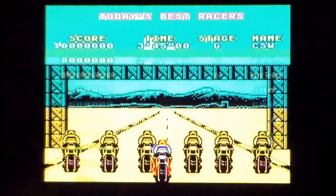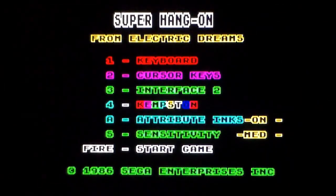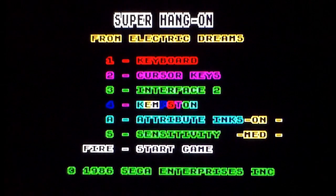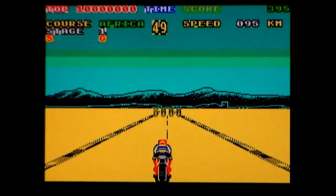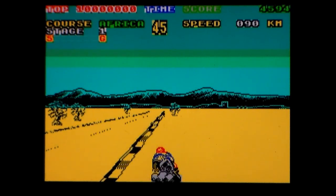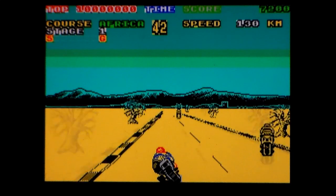Right, so where is it? We've got to define keys. Actually, no, we're going to go with Kempston, because from my experience with this, it's easier on joystick than it is on keys. So it starts me as Kempston by default, and then fire, which is on the joystick, starts the game. And you've got turbos in this. See what I mean about Enduro Racer and all that stuff. Oh, I'm looking at the top of the screen. But this is really weird on joystick.